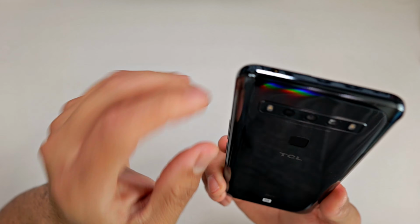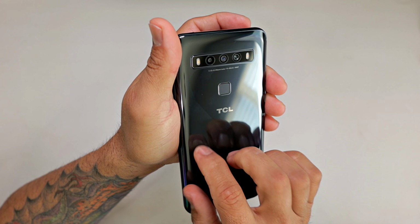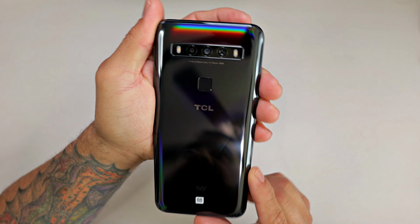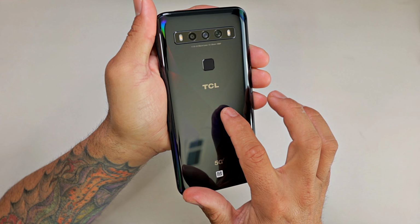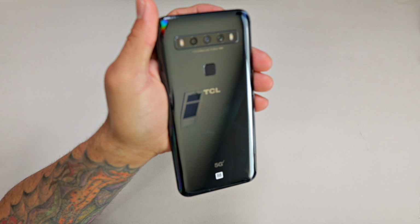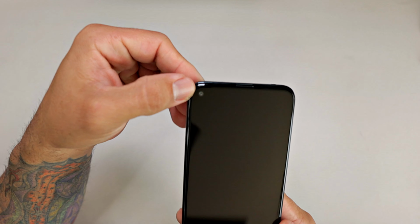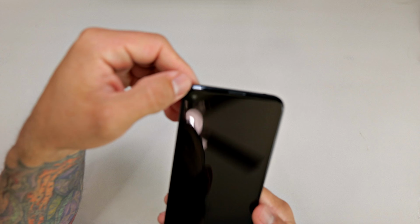It feels pretty heavy. I'm not quite sure if the back is glass, but it feels like that glass-stick Samsung feeling. Look at that design, TCL branding there, 5G, Verizon logo there. Bam. Rear fingerprint sensor there on the back. You have your 3-camera array there. On the front, you do have a punch hole design on the top left corner with that 16 megapixel camera.